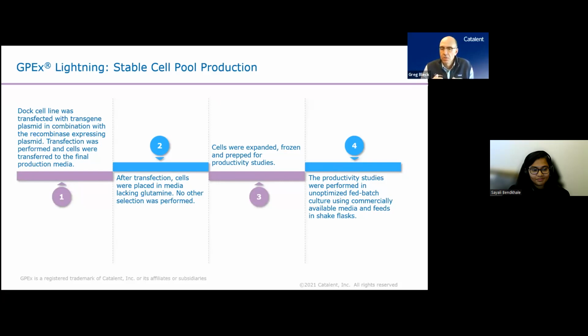Cells were expanded, frozen, and then we performed productivity studies in unoptimized fed batch culture conditions using commercially available medias and feeds in shake flasks. And I'll also show you a little bit of data where we did some optimization of those conditions to see if we could improve expression from these pooled cell lines.